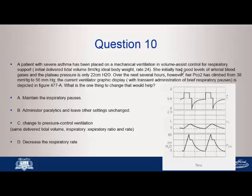What is the one thing that you want to change to help this patient who is having increased CO2 with asthma exacerbation? Maintain the inspiratory pause that you see in the graph, administer paralytic and leave other settings unchanged. Change to pressure controlled ventilation, same tidal volume, inspiratory to expiratory ratio and rate, or decrease the respiratory rate.